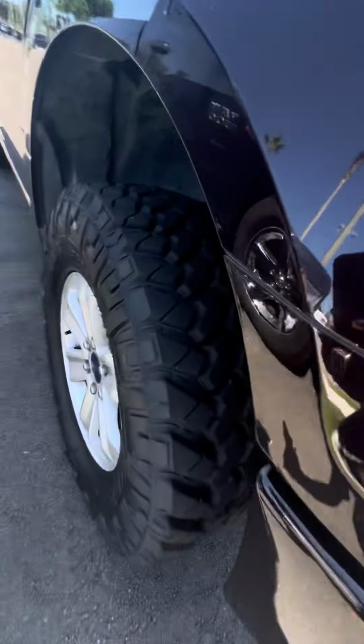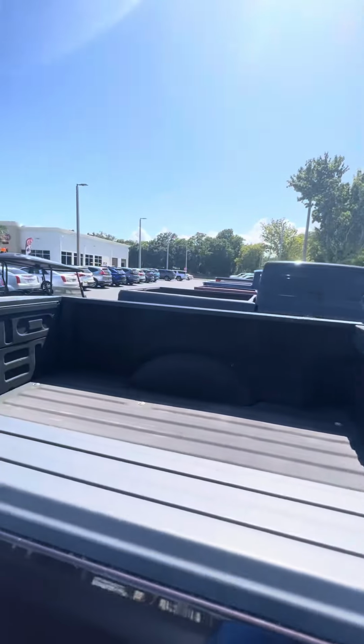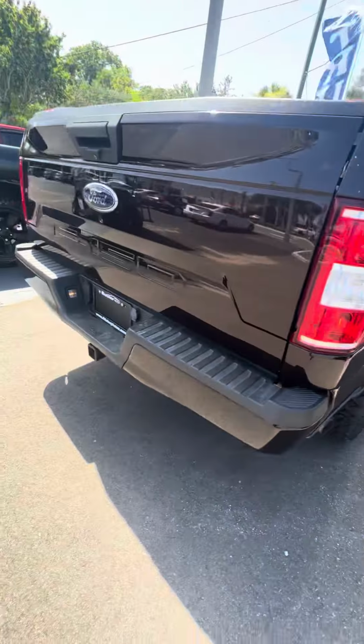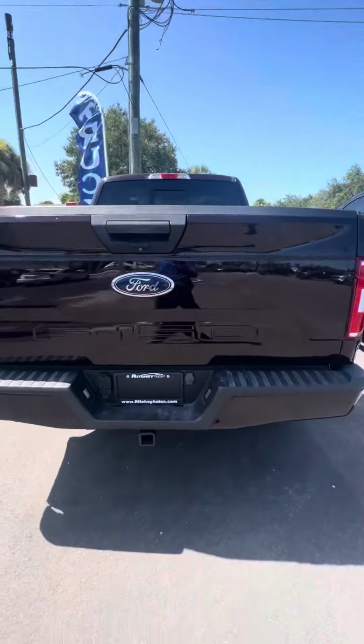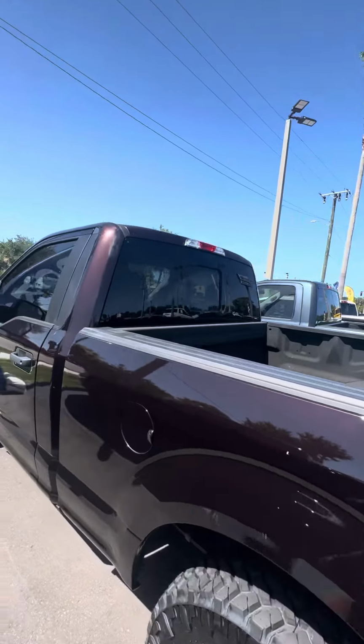2019 Ford F-150, very clean headlights, fog lights, black grille. As you can see, a lot of tread on the tire, nice alloy rims, F-150 SL. Here's the vehicle, sprayed in bed liner, sports 4x4, tow package, backup camera, truck ready to go, power window in the back.